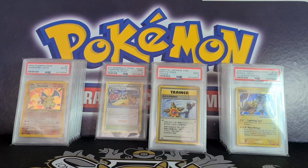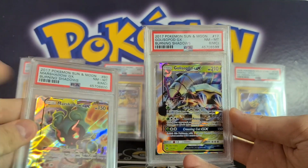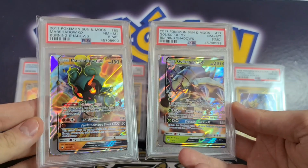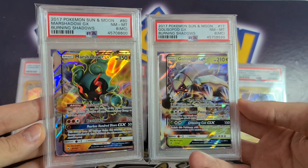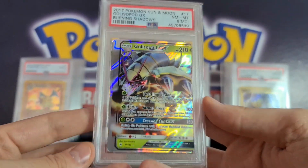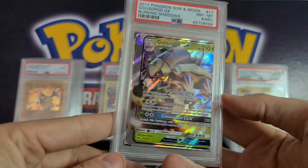Okay. Oh, guys, look, it's our beautiful miscut Golisopod and Marshadow. Look at these. They're absolutely gorgeous. I have no idea what I'm going to do with these. I'm probably not going to list them straight away. I might keep these in my collection as well. I bought these as a whim, and I just thought they're beautiful. Look how much offset, how miscut they are. Energy's cut straight in half. It's almost at an angle, really.